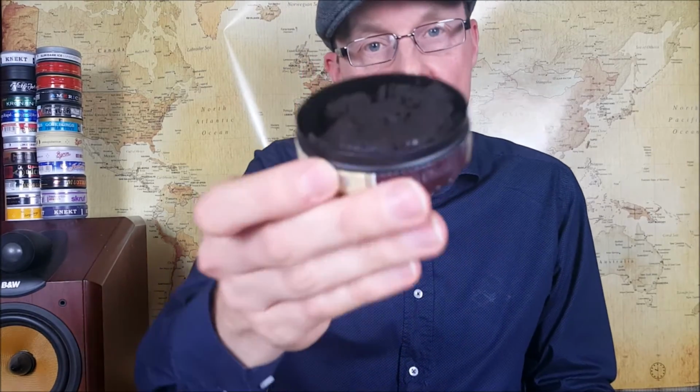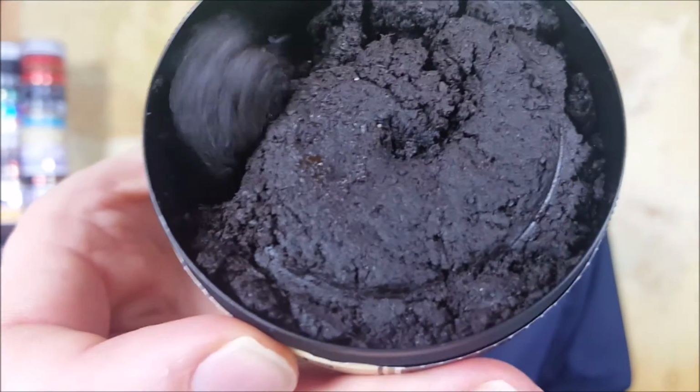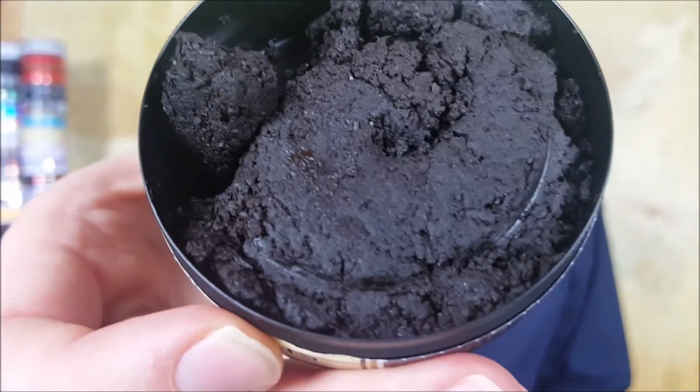And this is a loose snus. The Islay Whisky is a portion snus. Okay, not easy to get into this one. Here we go. Okay, it's like a muddy paste there. I won't make a prill of this now, but I will smell it.